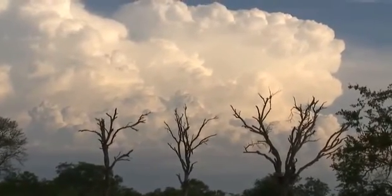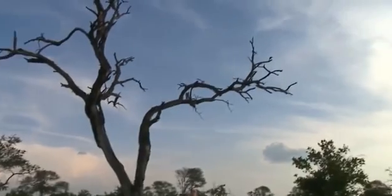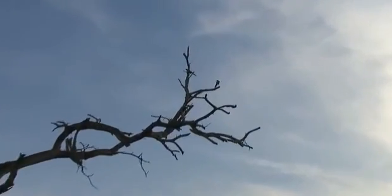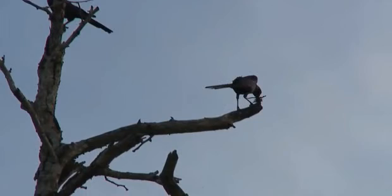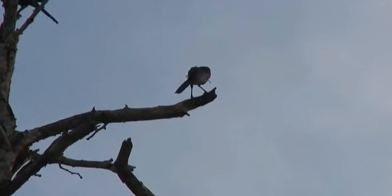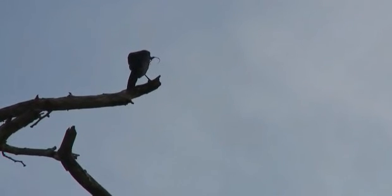Okay, now this Burchell's starling's just arrived in the top of this dead knobthorn tree with what looks to be, I don't know if it's a kill or a piece of nesting material. Let me try and have a closer look. Some nesting material. So let's see where it's building its nest, because it wouldn't be carrying nesting material around unless it was building its nest nearby. So hopefully it's going to show us.